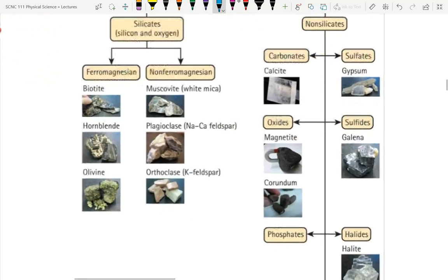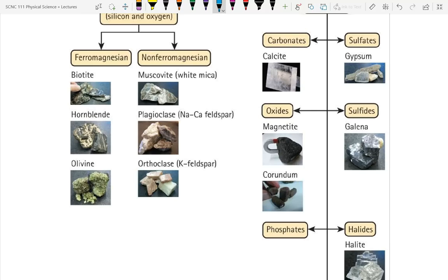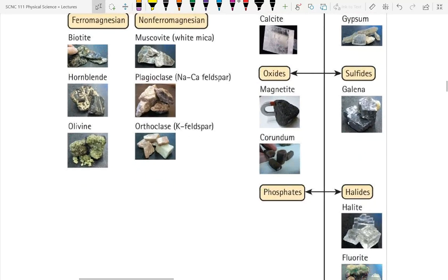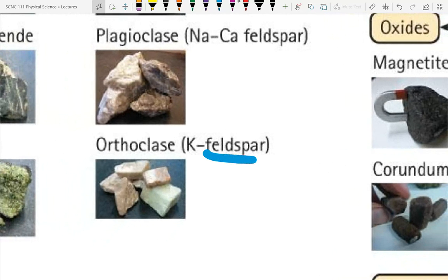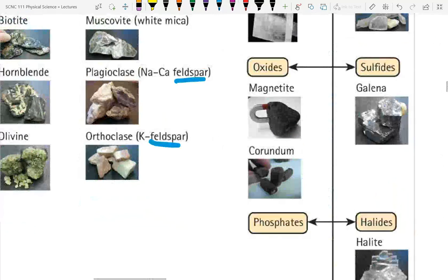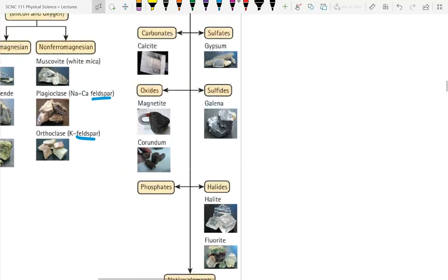So here is what I was talking about for the classification. All minerals fall into either silicates or non-silicates. And then the silicates are ferromagnesian or non-ferromagnesian. And so we have 3 examples here of ferromagnesian, things that contain iron and or magnesium, and things that are non-ferromagnesian, things that don't. And here you can see the difference between plagioclase and orthoclase. They're both feldspars. And then over here, the non-silicates, we've already looked at those.